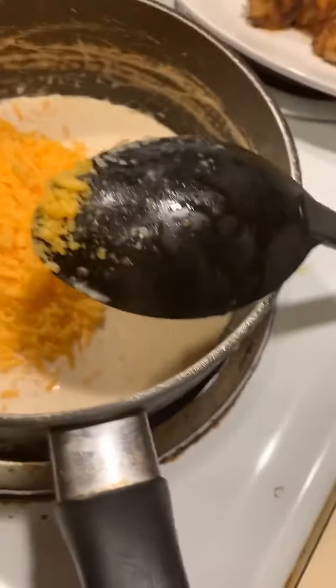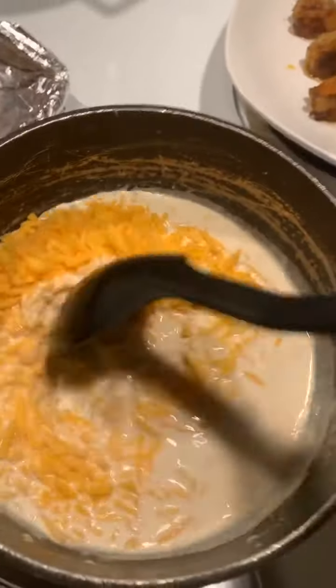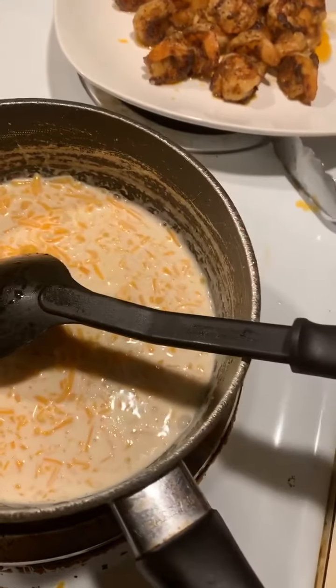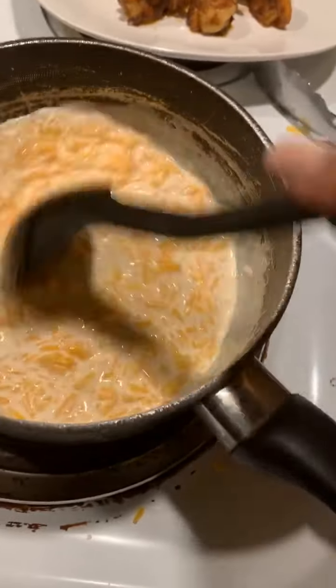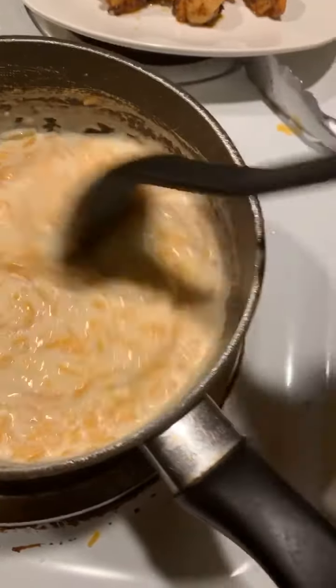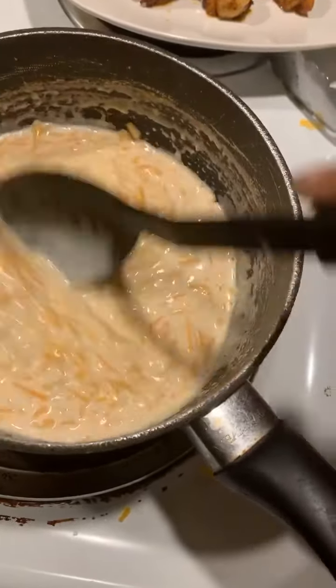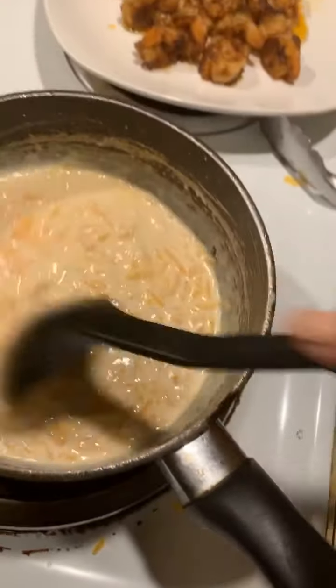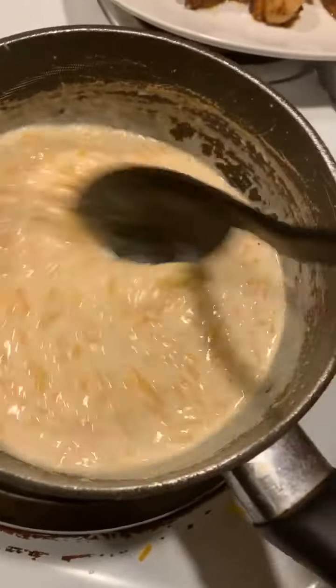Okay. Y'all, I don't measure. I just pour until I feel like stopping. Okay. So, that milk was already hot. I'll probably pour some more. So, we're making a little quick sauce. I don't buy that cheesy Cheese It or whatever sauce people be buying.